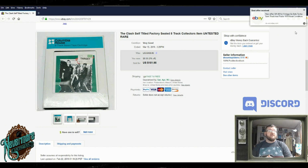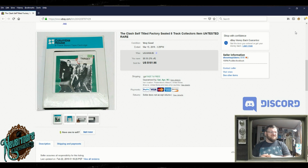Ooh, $41.90 offer on that GoBots. I'll take that. So that'll be on my next week haul video. I paid 15 bucks for that, and I want to sell it for $41.90. Yeah, I bought that from a guy that's an eBayer that's my competition. He put it out, and I snagged it up. Anyways, I'm just chuckling about that.